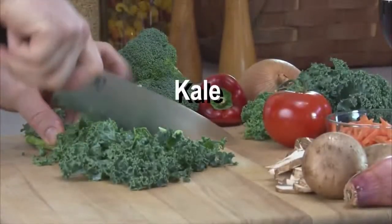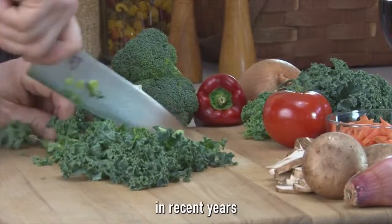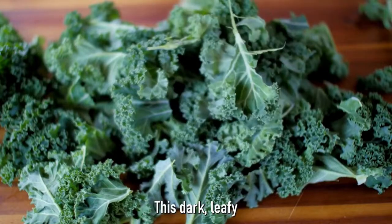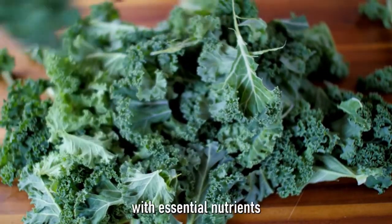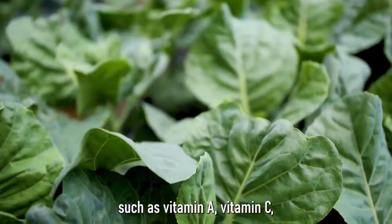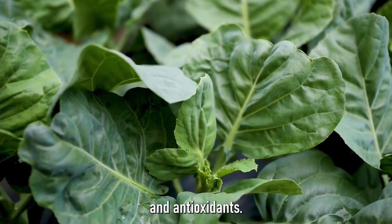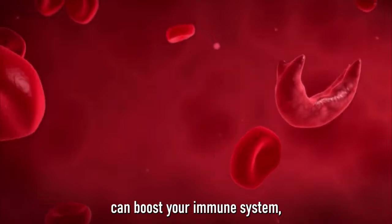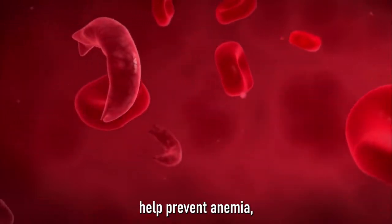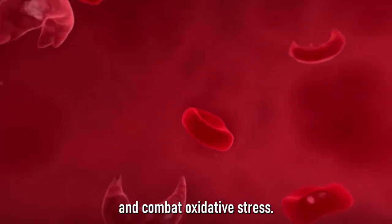7. Kale. Kale has gained significant popularity as a superfood in recent years, and for good reason. This dark leafy green is low in calories but loaded with essential nutrients such as vitamin A, vitamin C, vitamin K, iron, calcium, and antioxidants. Incorporating kale into your diet can boost your immune system, help prevent anemia, support bone health, and combat oxidative stress.